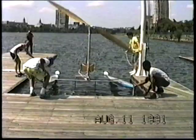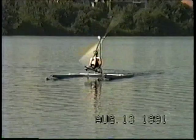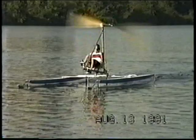In 1991, engineers at MIT in Cambridge, Massachusetts, built a hydrofoil craft called the Decavitator. It can reach speeds in excess of 34 kilometers per hour using only human power. They currently hold the world record for both the men's and women's solo 100-meter run.